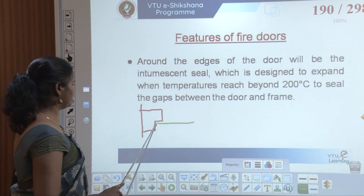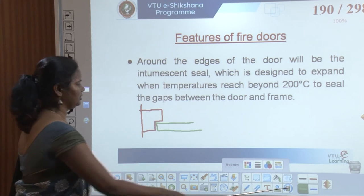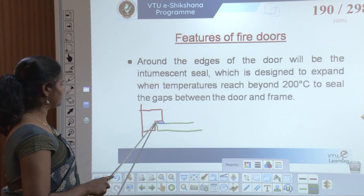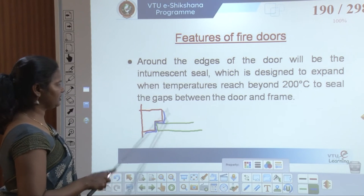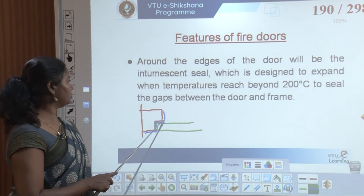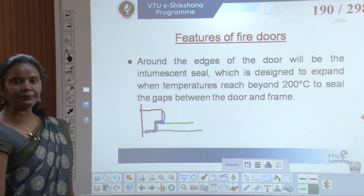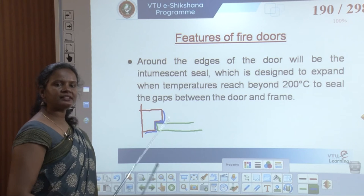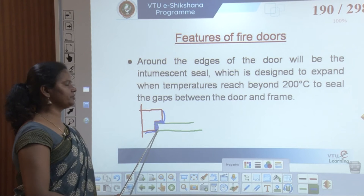Door will open and close like this. So edges is nothing but these gaps. So sometimes what they do, they completely seal the whole frame or only these gaps. So, around the edges of the door will be the intumescent seal. So, the edges of the door, this also could be the edge of the door.